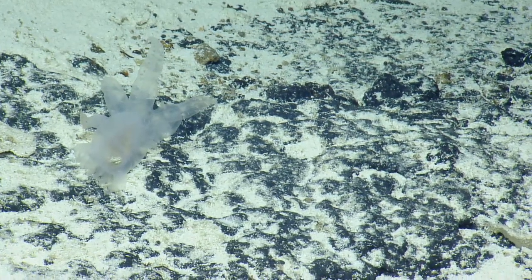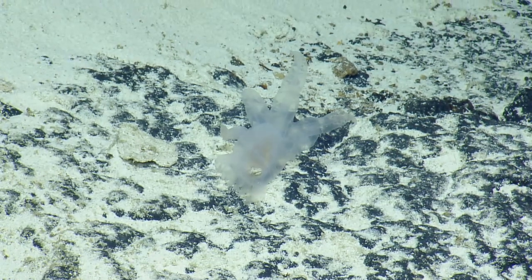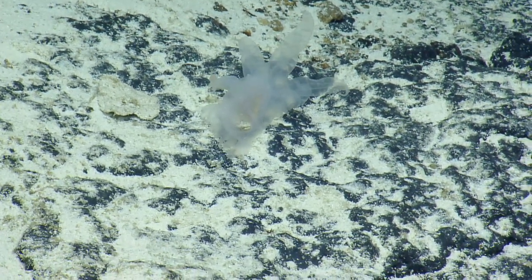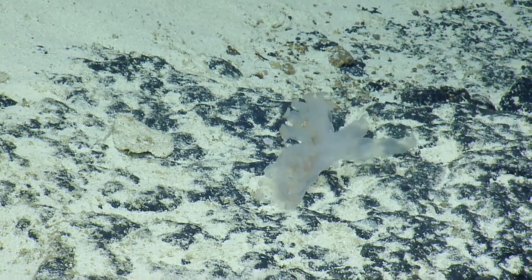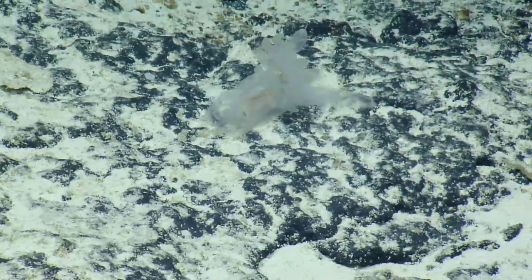What are you? I haven't seen one like that before. Such fat arms. I mean, shapely. It looks like a holothurian mouth. Yeah, I agree. But it's got weird. Is that a holothurian? It definitely is, but I have not seen one like that before.